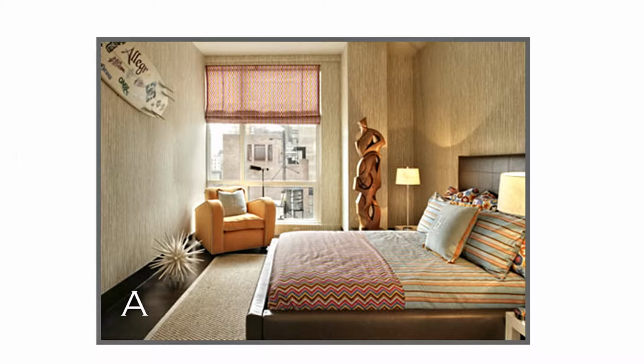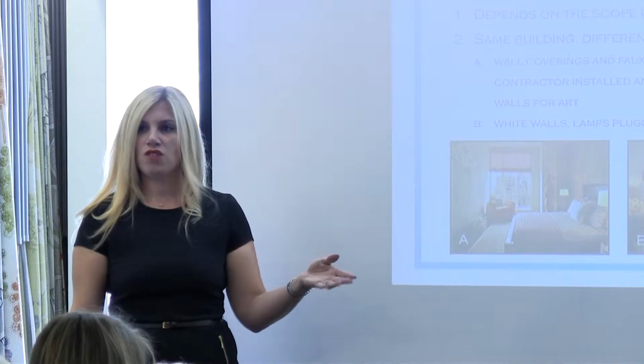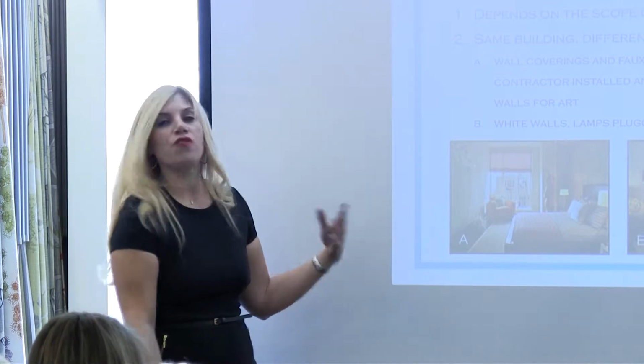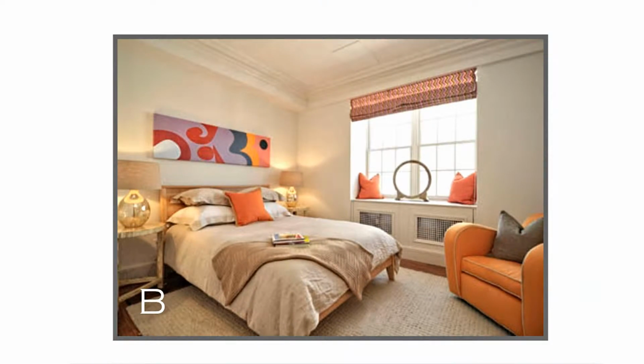We were able to hire electrical contractors. We did overhead lighting. We did angled washers for art. We did faux finishes in the living room. In B, the walls are painted white. We use the same window treatment, maybe even the same accent chair. But we plugged in our lamps.